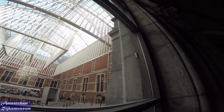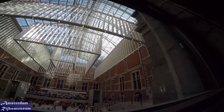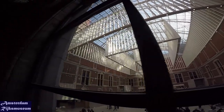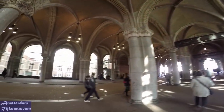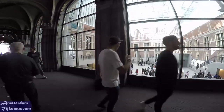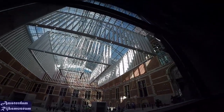Going to the passage. The atrium is made up of two spaces that are connected by way of a tunnel underneath the passage. The atrium has its entrance in the passage. The original brick walls of the passage have been replaced with large expanses of glass, allowing passersby to admire the interior courtyards.